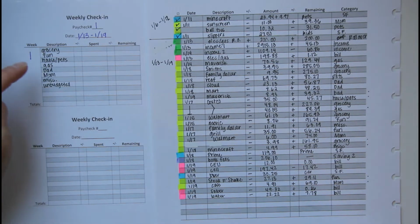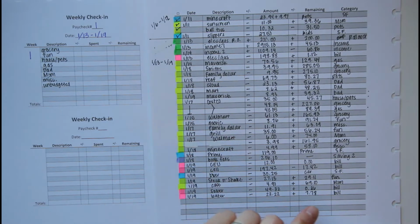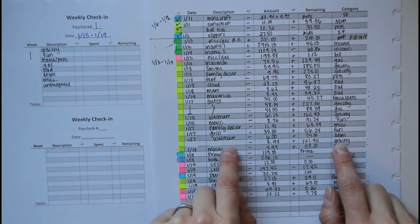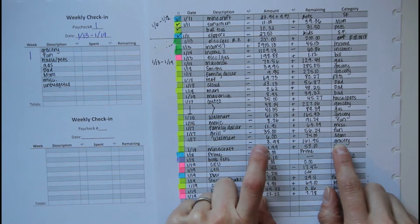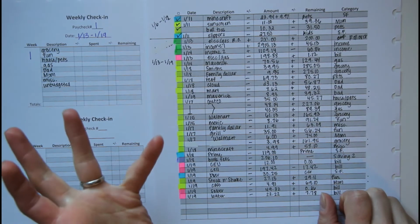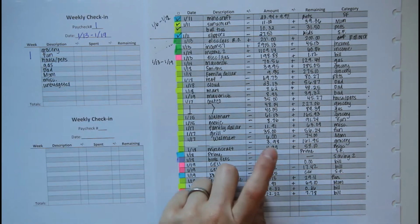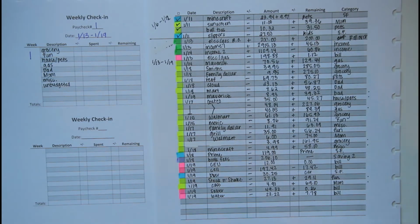And we're just going to start at the top here with groceries. What I'll do is come find the most recent grocery purchase. It looks like that was at Walmart. We had some friends over for dinner and a game night, and I had picked up some salad on my way home before the dinner.